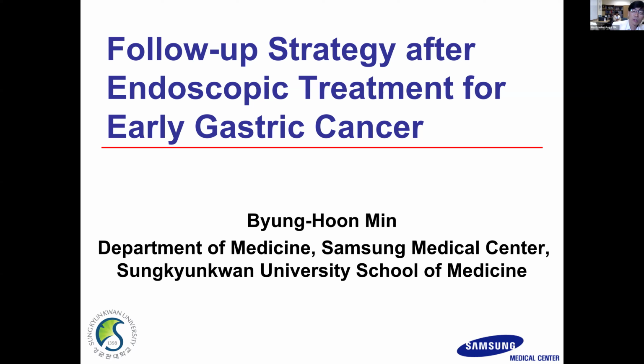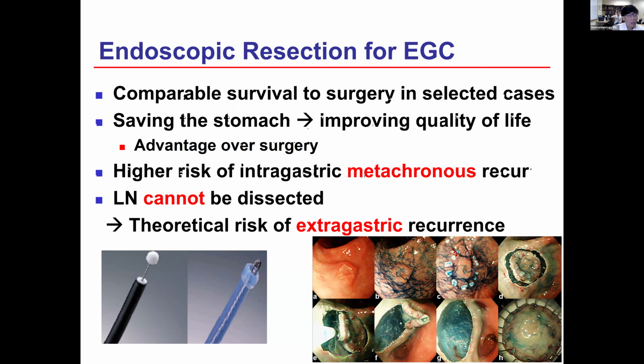Thank you for the kind introduction. Today, I'm going to talk about the follow-up strategies after endoscopic treatment for early gastric cancer. The major advantage of endoscopic resection is the stomach is preserved, and therefore the patient's quality of life is much less impaired compared to radical gastrectomy. However, as the stomach is saved, local and metachronous recurrence can occur after ESD. In addition, endoscopic resection has a major limitation in that the regional lymph nodes cannot be removed during the procedure, entailing the theoretical risk of extragastric recurrence.